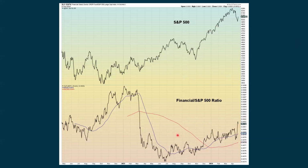And I wanted to show the ratio here of the financial sector compared to the S&P 500. I usually go through this in the intermarket analysis video. Now, when we got hit, that's when the New York Community Bank, actually, this was earlier in the year when we saw the banking crisis back in early 2023, and we've been going sideways since that time. We're starting to break out above this range. We pulled back a little bit with this ratio on Tuesday, but we are seeing some improvement here in the financial sector.